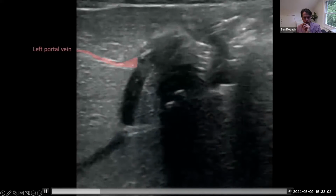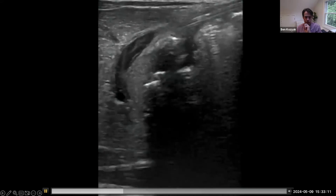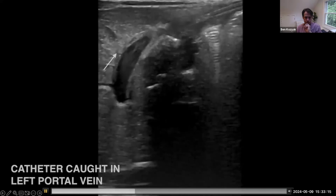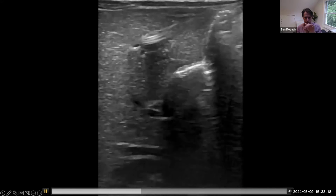Here's what it looks like by ultrasound, with the left portal catheter coming in at the top marked in blue and the left portal vein over there in pink. And when the image starts moving, you'll be able to see it nicely. So see how it bends over there and gets stuck in the liver where the arrow is, and you want it to dive down.